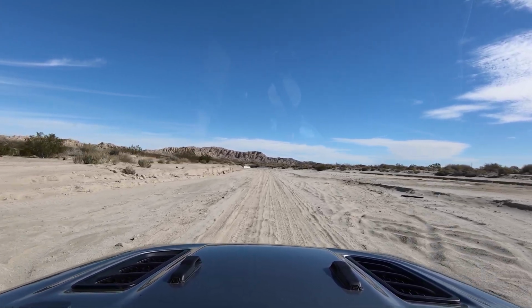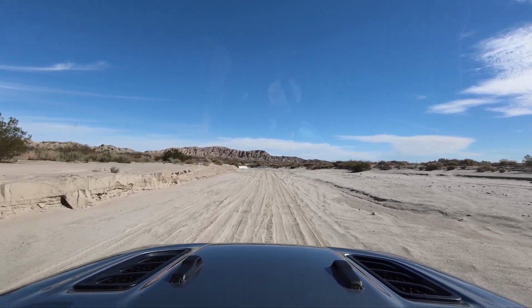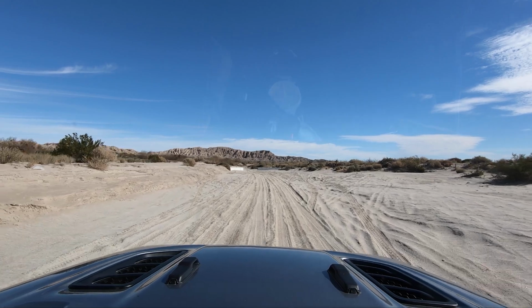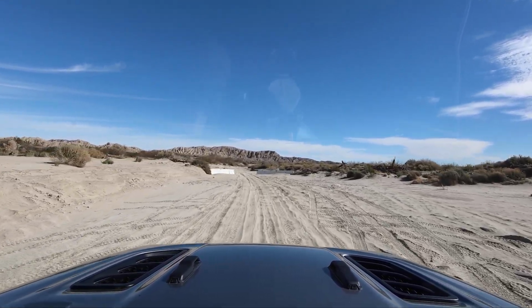But anyway, happy to report, as you can hear, the new radios are working well. And there's the barrier, huh? 10-4 Side Cheese. Oh, somebody took down the chain so we can get through there.